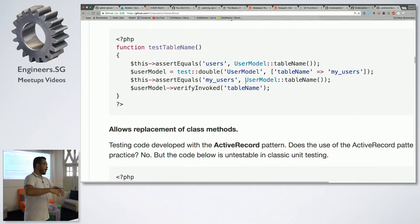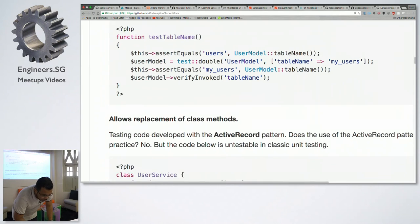So this is another Codeception add-on, I would say. You can actually use it separately, but it's made by the same people that created Codeception. And it's really useful, especially if you have legacy code that has a lot of calls to static methods. Useful, yeah.